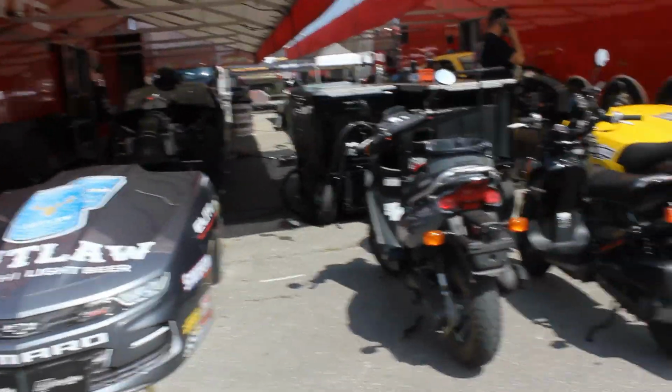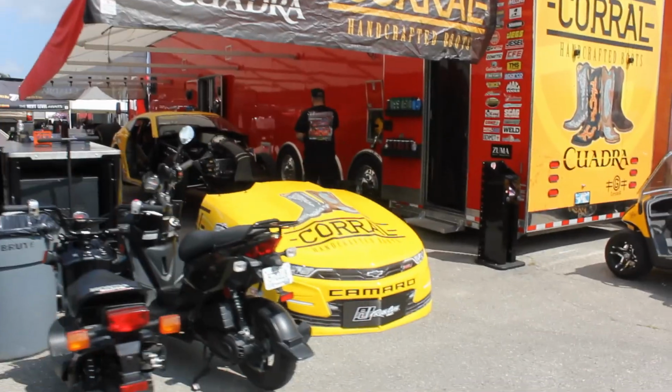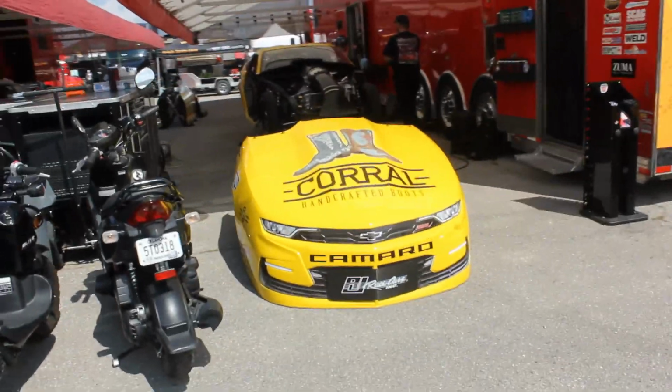Again, right now qualified in the 14th position, also not a good start. After Q1 in the sunset, he's going to try and improve that. Now down to the Quadra family.